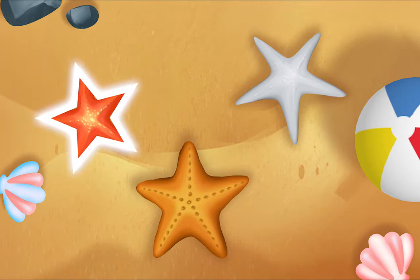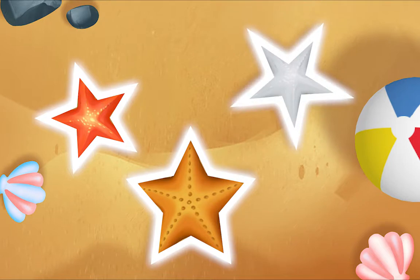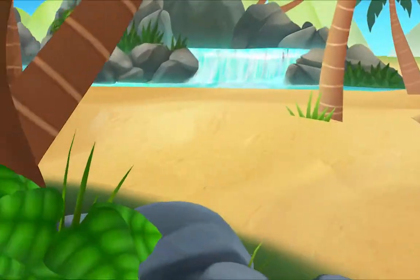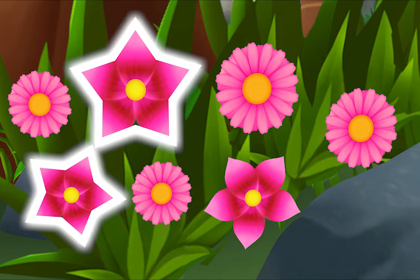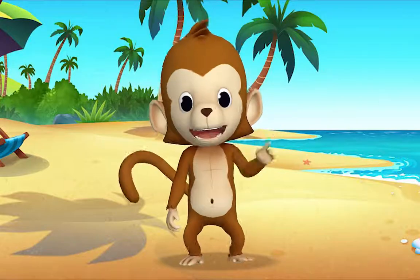Yes! I see one! Do you see it? Right! Let's look for one more! Yeah! Let's look for more! Yes! Let's look for another one! Yay! Let's look for one more! All right! I'm glad we got to play together.